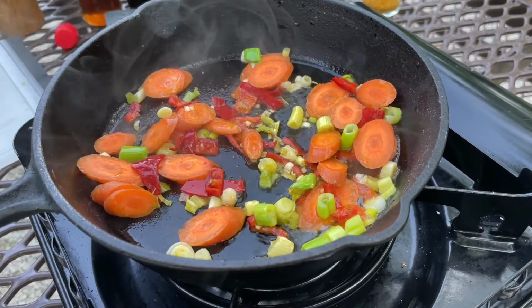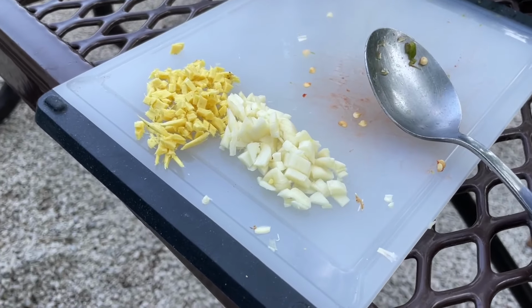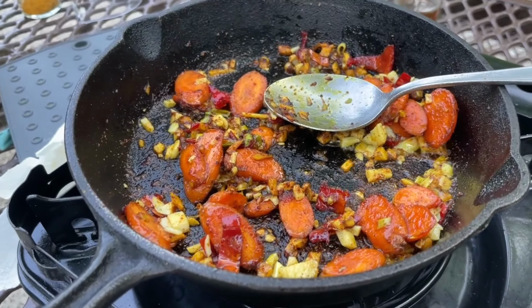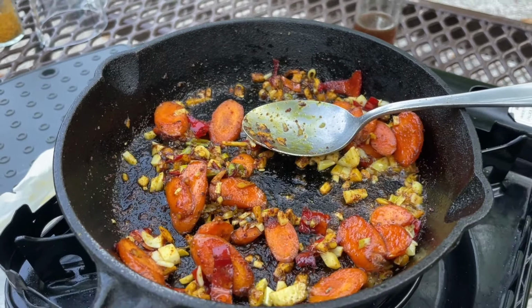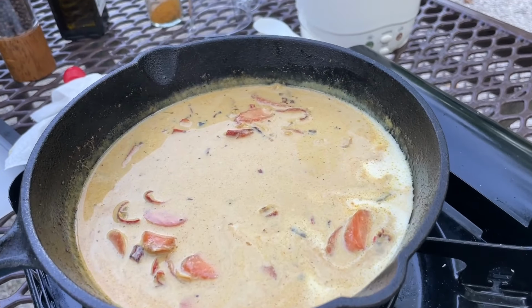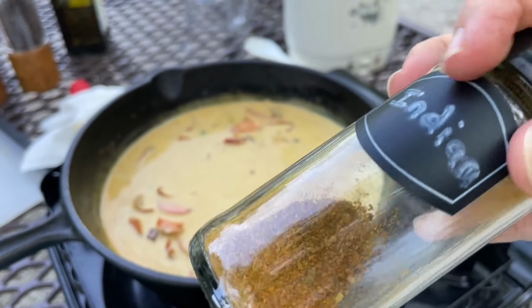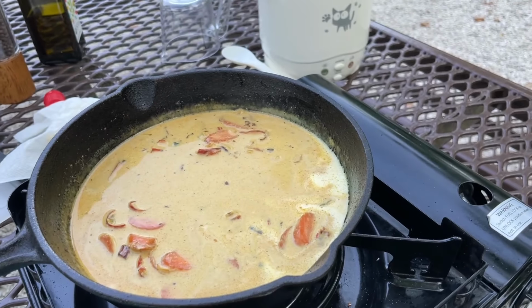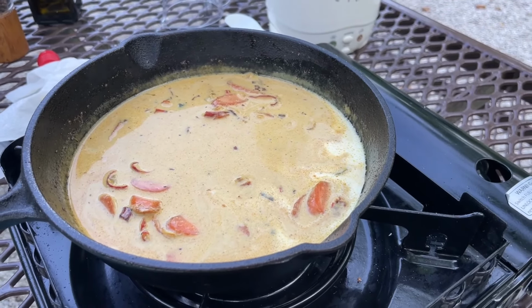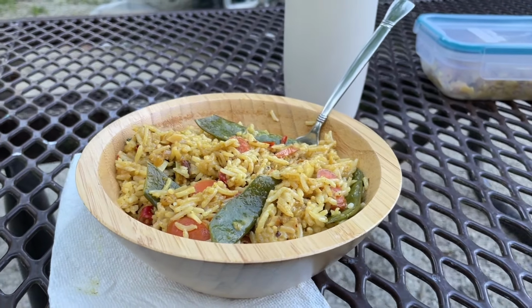Carrots, scallions, Fresno peppers, habanero peppers, and then I'm going to be adding some ginger and garlic. All right, I've added the ginger and garlic. I've also added some soy sauce and sesame oil. Now I've added my coconut milk. Now I also added a bunch of spices here, Indian spices. So there's some turmeric in there, paprika, onion, garlic, coriander, ginger. I've already tasted this sauce. It is delicious. It's about ready.